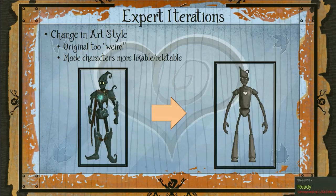Man is very Tim Burton-y because this is the original concept art. It was too weird, according to our SME, so we had to make it a little more normal looking, make him a little more likable.